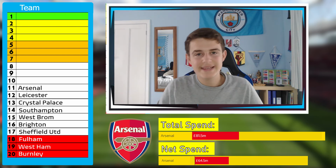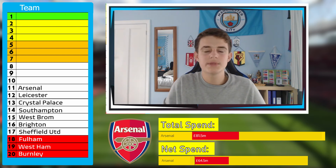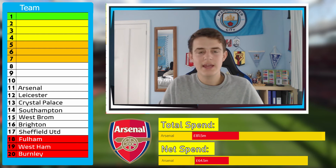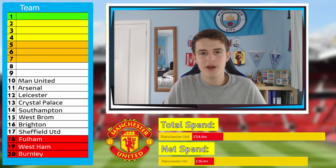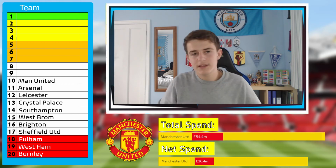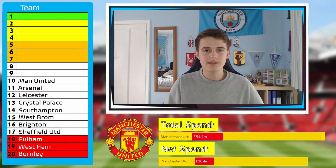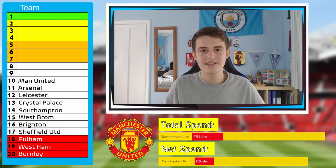Now, moving on again into the top 10. We are going with one of the Manchester clubs. It's Manchester United in 10th place with a net spend of £36.4 million. A lot of disappointment from United's end. This transfer window, they came in with hope that they could take another step closer to getting that Premier League top back they have not had since the Fergie era.